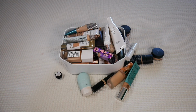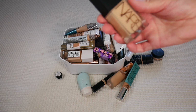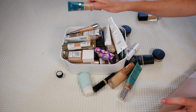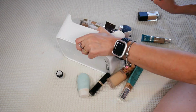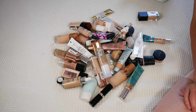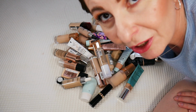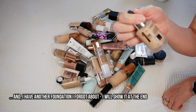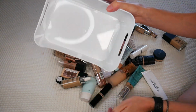Alright you guys, so this is the total amount. This is just unbelievable how many foundations I have. Wait just a minute, I forgot to include this one because this is the new foundation. I'm going to sort them out and then show you what I'm going to keep and what I'm going to toss. That's crazy! I'm also going to count them and let you know how many foundations I have in total. When you think it's over, I discovered that I have some foundation put somewhere else. So the foundations that I'm going to declutter, I'm going to put them in this tray.